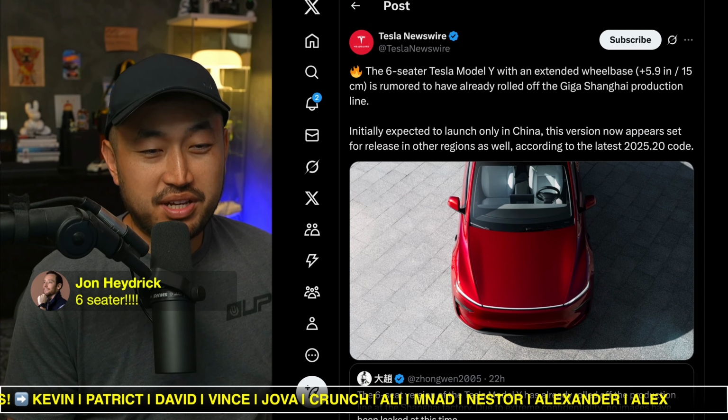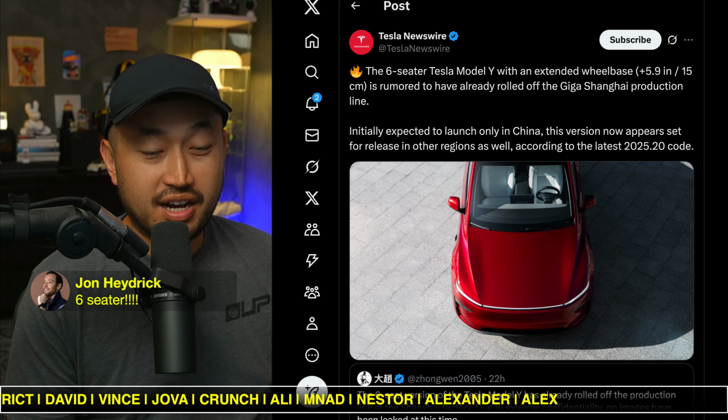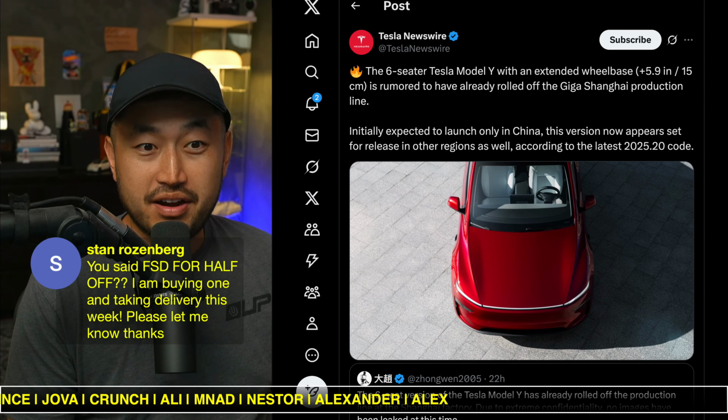John, 6-seater. Yeah, it's going to be an interesting one to see how usable it is, which I feel like it's going to be a lot better.